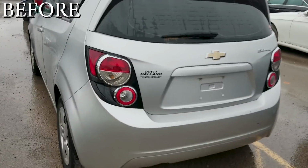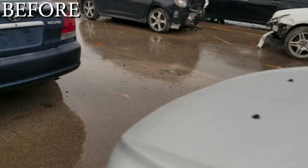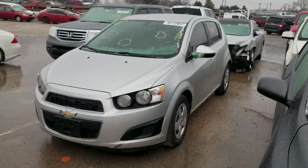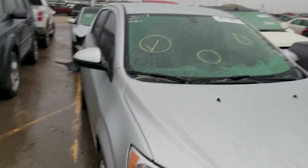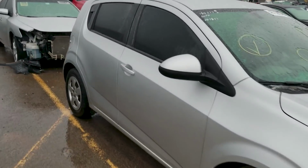Here, you can see it a little bit better here. Well, you guys are going to die on this one. I'm going to bid on this. This is one that I'm going to bid on today. But take a look at the inside, guys. Somebody lived in this thing.